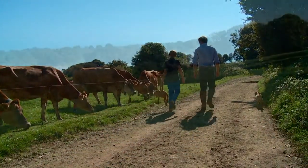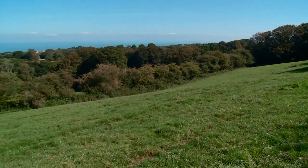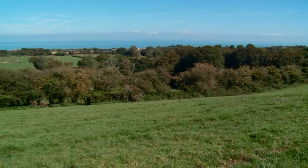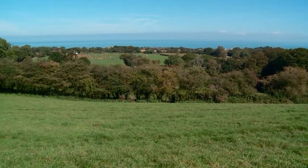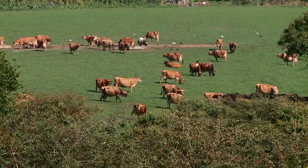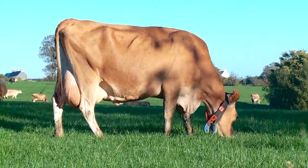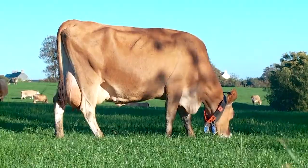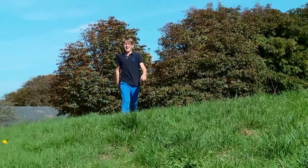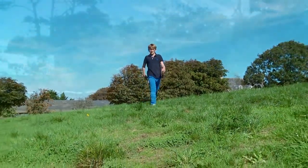The soil in Jersey is particularly rich and fertile, and it's great for growing a variety of crops, such as potatoes, but more importantly for us as dairy farmers, grass, because that's what we feed our cows on most of the time. And the grass over here is particularly lush and green and full of goodness, and that's reflected in the quality and flavour of the milk that our cows are producing. So the countryside is beautiful, and the land is rich and fertile. Off to the dairy then.